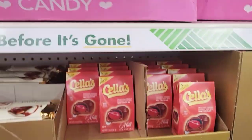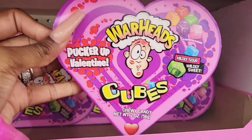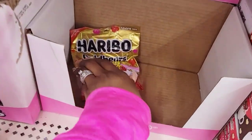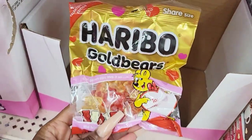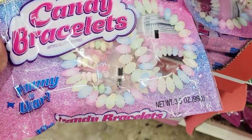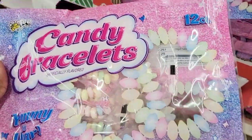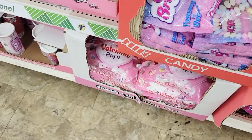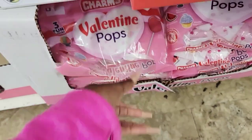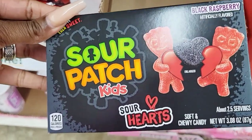Chocolate-covered cherries. Tiger Pops. Then they have the Warhead Cubes. How cute are these? These are my favorite. These are the Valentine gummy bears. Candy bracelets. Who remembers getting these when we were younger? I used to have the ring, the necklace, the bracelet, the anklets. So cute. Valentine pops. My charms. And then they have the Sour Patch Kids, Sour Hearts, Black Raspberry.